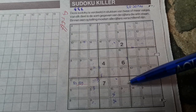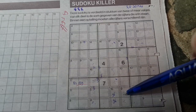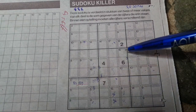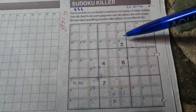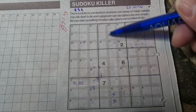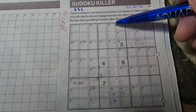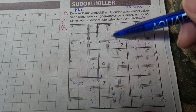4 and 5. 4 and 6. Here can be 4. 4 could be here or there. 4 and 5. Can it be 5? 5 and 4. Wow. Eight and a 5. No 9. No 4. Could be an 8. 7 and 6. No. 5.